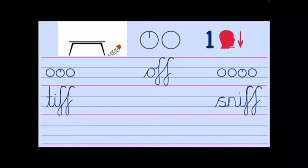Our next word is taff, and it's a name this time, so think about that when you're writing it. Taff. T will be capital T. A is A, and f will be double F.